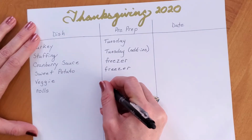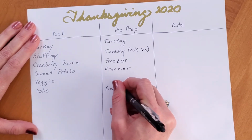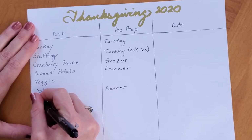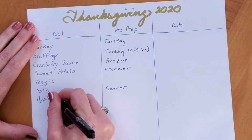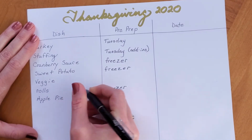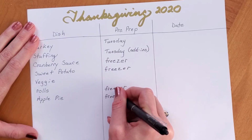I have a quick and simple bread recipe that I'll make up and then just stick them into the freezer. All right, and then we'll do some kind of pie. I think this year we'll do a traditional apple pie. And that one I can definitely freeze ahead of time. And I think that will probably be about it for our Thanksgiving menu.